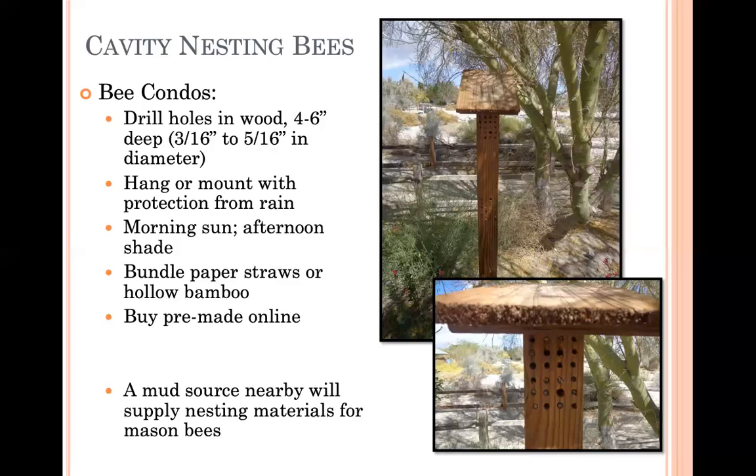You can also get paper straws to put inside the holes. Because if you build a whole bunch of bee condos in your garden and you attract all these bees to nest in them, you're also going to get some of the pests with that. So mites and some diseases can start to break out in the big colonies. So you got to clean your bee condo out.